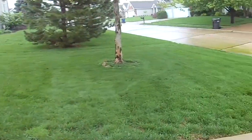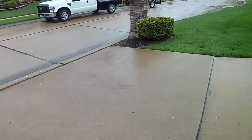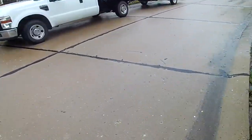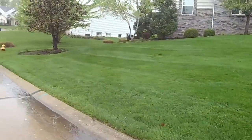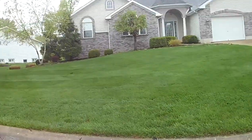You know, can't complain with it being wet. You can see the concrete, there's no grass really stuck to it. For all you guys that mow in the rain, you know what I'm talking about. Once the concrete gets wet, it's pretty much impossible to get it off. It takes you forever to blow it off. Not worth it, but for the most part, it's still cutting pretty good with the spitting rain we got. Trying to keep on schedule. You guys know how that goes.